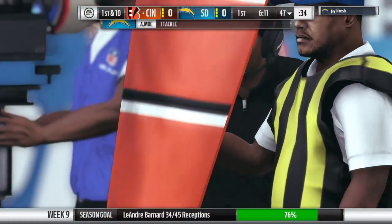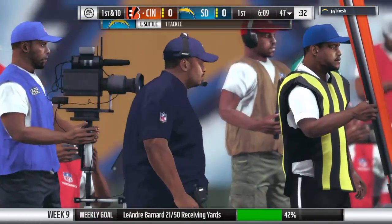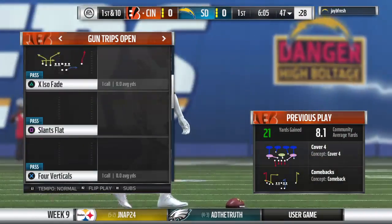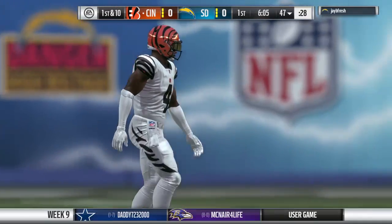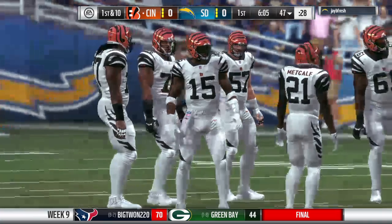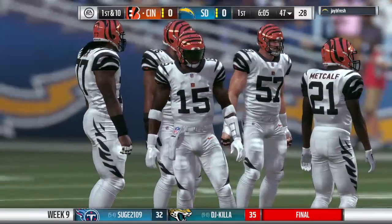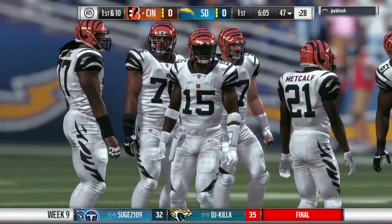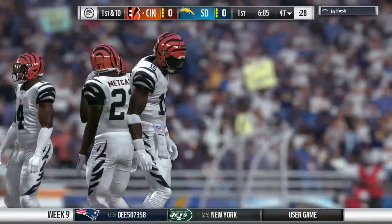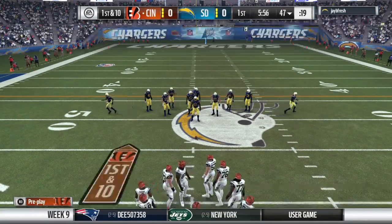Partner, this is one of the best routes anyone can have in their offensive playbook. Tough to defend because you think it's a go route, and then he breaks it back on the comeback. But there's one other thing you need as well. A well-thrown ball. Exactly right. And now a 1st down following that long gain.